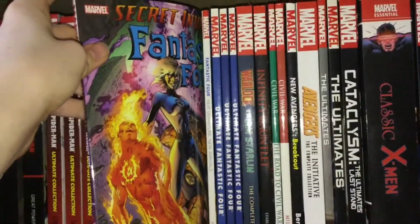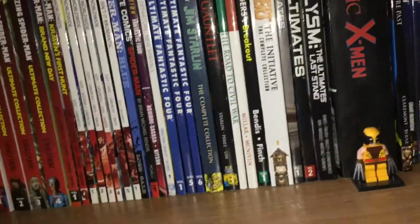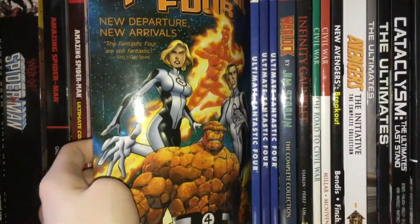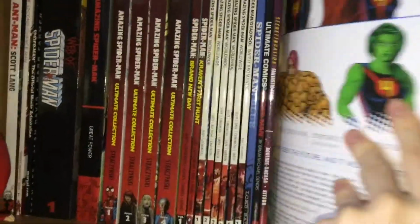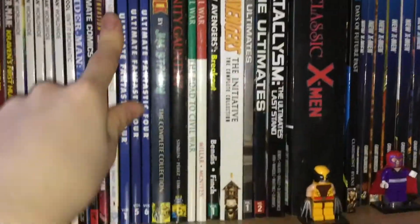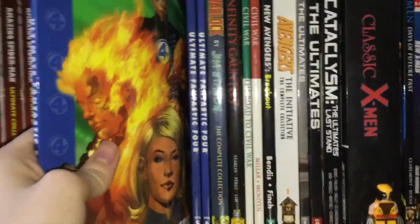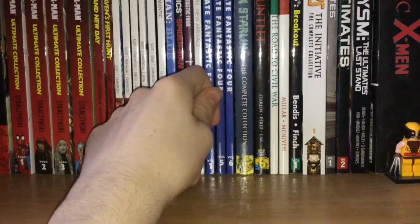Fantastic Four: Secret Invasion. It's just sort of a Fantastic Four story, nothing special there. I do really love the Fantastic Four, though. Fantastic Four, this one where they were traveling through space for a year, and the FF B team was sort of taking over for Earth, these guys here. Let's see, we've got Ultimate Fantastic Four, Volume 1, very, very good, solid material, and Volumes 5 and 6. I got these together for like $7. So I do want to fill the gap because I really enjoy this series.